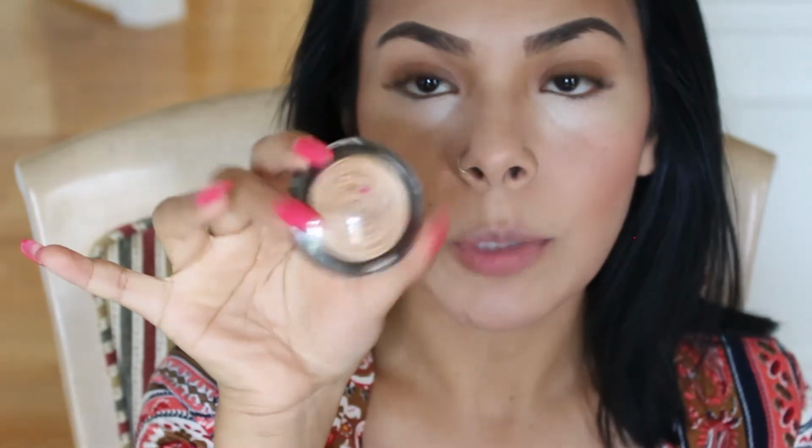And then I'm going to be going in with my highlight. And we all know no look would be complete without highlight for me. So I'm going to be using this Gilded Honey by Laura Geller, which everybody is talking about because it is just perfection. So what I'm going to be doing is I'm going to be using this Morphe M501 brush, and I'm just going to be applying that above my contour and blush.